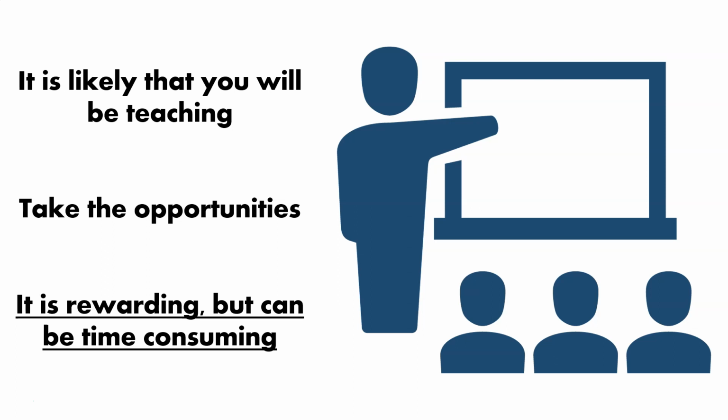But yeah, it can be time consuming. There are periods where it is stressful. You might have data collection for your PhD. You might have something else going on that's keeping you busy, and you have to teach. There have been times where I'm rehearsing my lecture the night before the 9 a.m. lecture. So there are times where you're up against it time-wise, and it can be stressful.